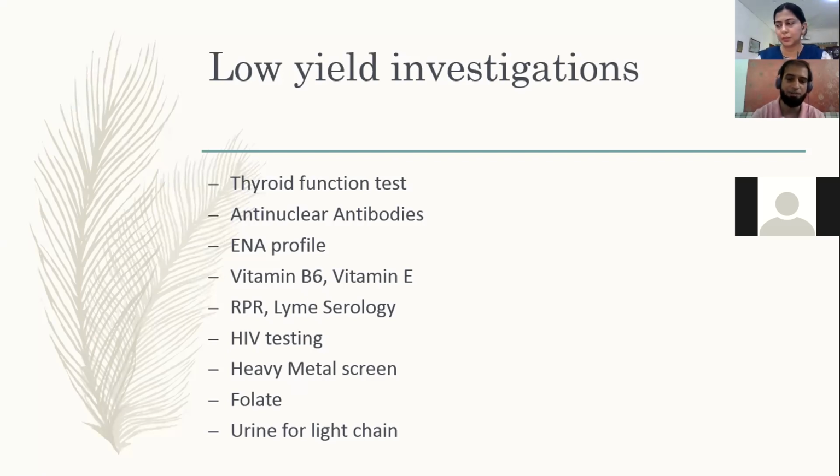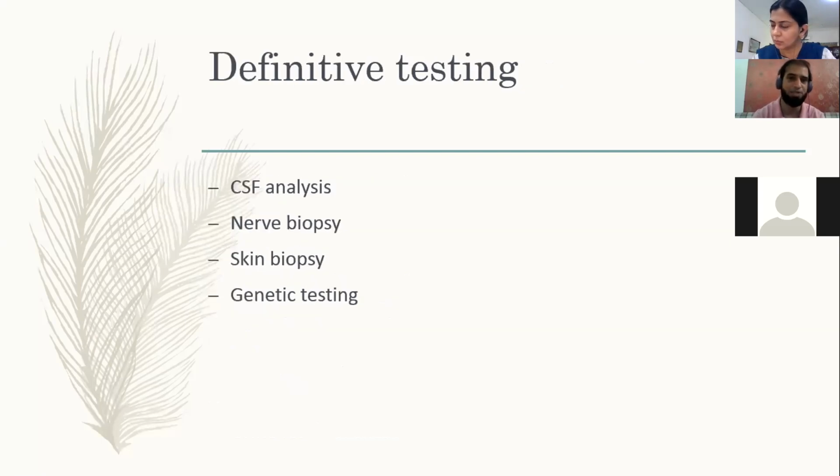Folate testing, urine for light chain protein. Again, it's based on individual patients, just a small list. But it's after the high yield testing, based on the first results, that I decide what I have to do next.